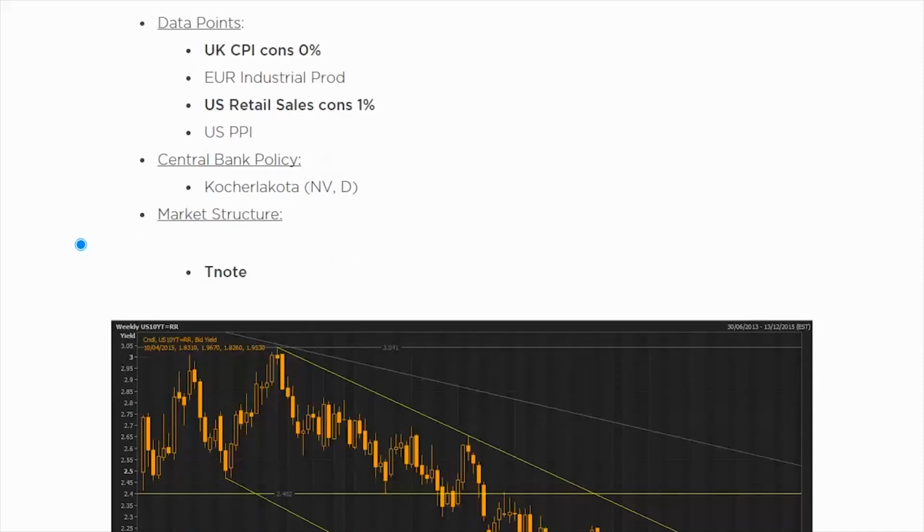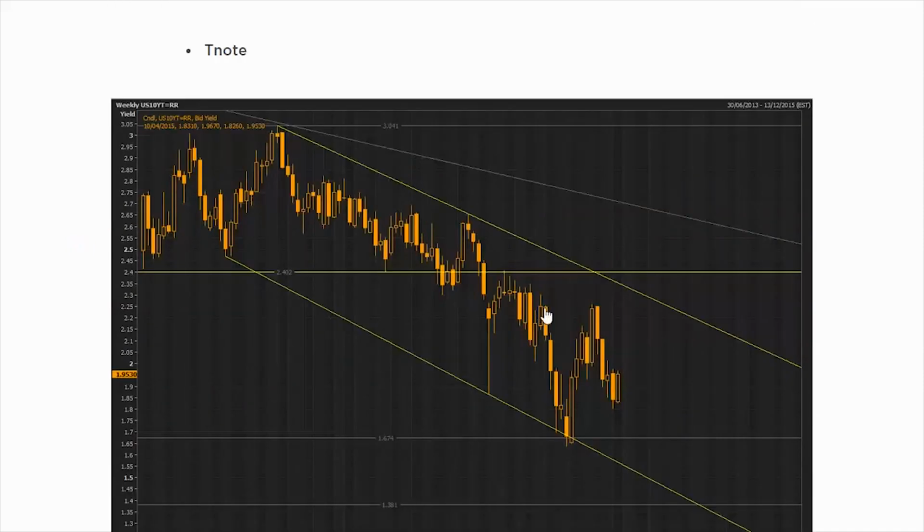Now the T-note structure as it stands, this is a yield chart. Obviously we had a move up in yield last week, but on a yield standpoint, we do have an inside week. So that's quite interesting for me, because we've come quite a bit lower, but we're not really moving below this low, and we're still trading above this bit of a value area from this day in here.